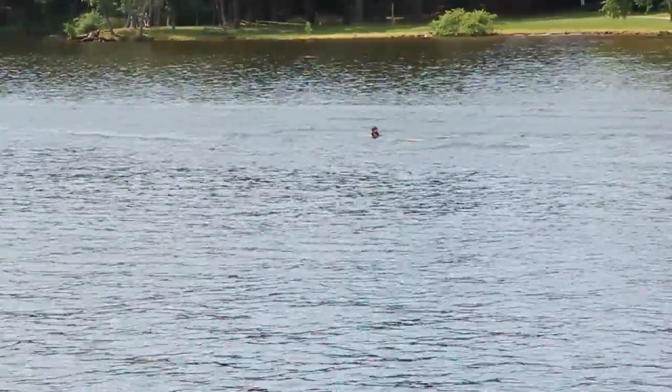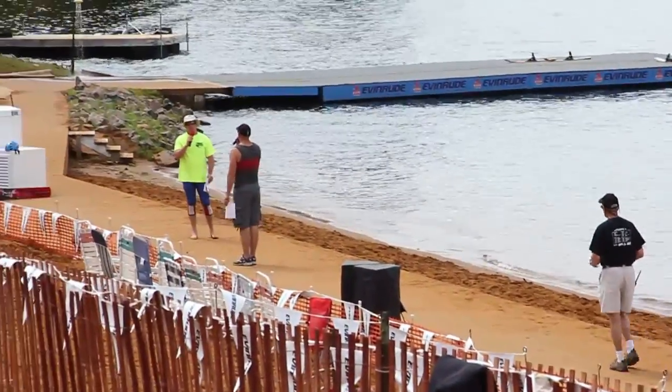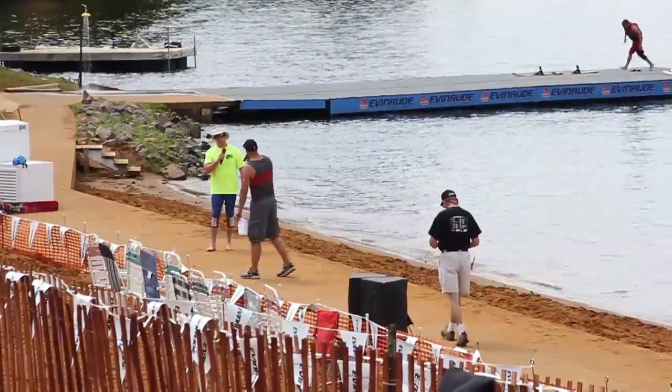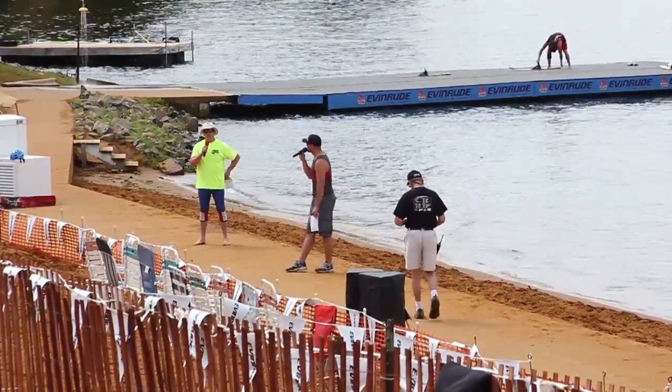So do we know how many are a lock for nationals? It's the top 2. Top 2 goes. You know what? I think each region is guaranteed top 2 or 3. Don't quote me on it, but it is either 2, definitely 2, if not 3.